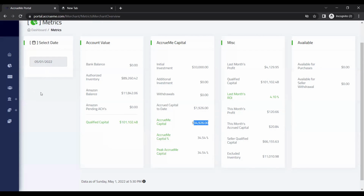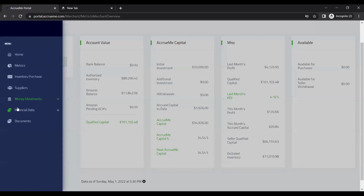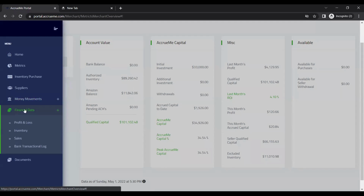Now, the last question that we get a lot, so I want to address it, is, well, how do you determine what the profit is, right? A lot of investment sources out there will say, well, we want a share of your sales. So we actually look at true profit. So if every merchant, if you come here, you'll have a financial data tab, and you'll have a profit and loss, you'll have inventory data and sales data.